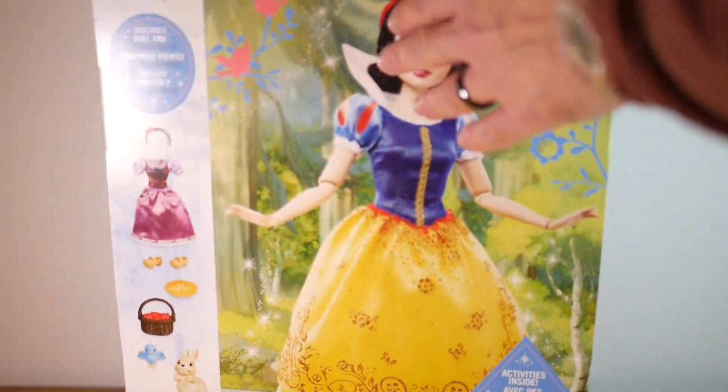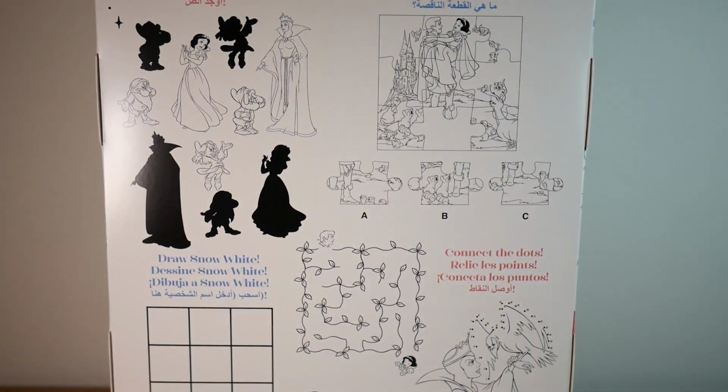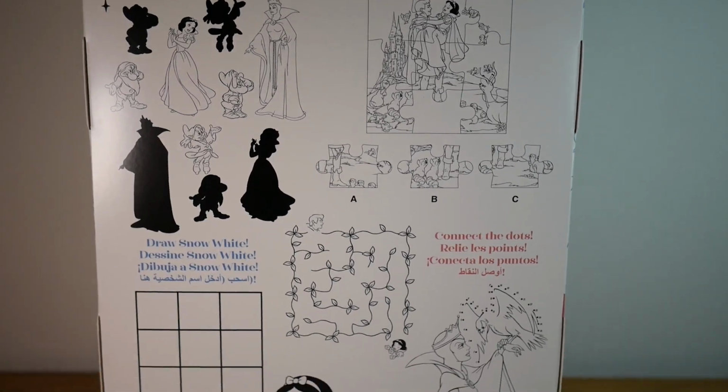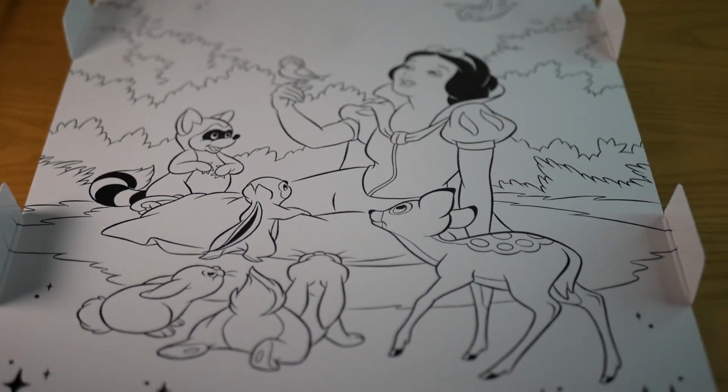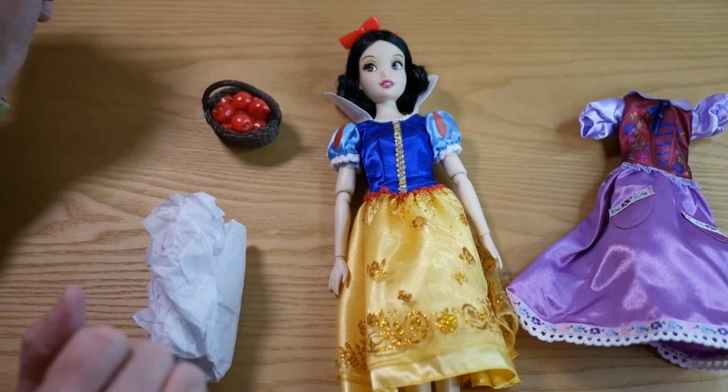If we just have a quick look at the back of this. So obviously this bit does fold down as well. And okay, so you've got activities and stuff there. And again, you've got this bit, you can colour that bit in. So I am going to get her out, get all the accessories out, and then we'll have a good look at her. Okay, so here we go.